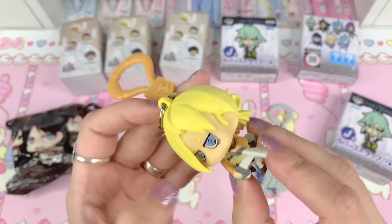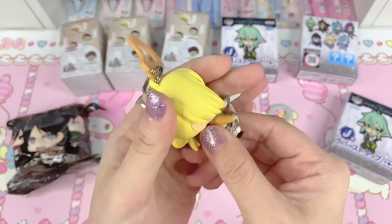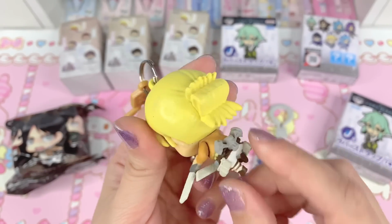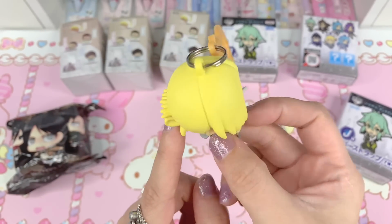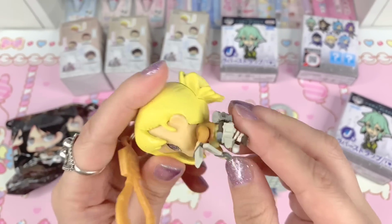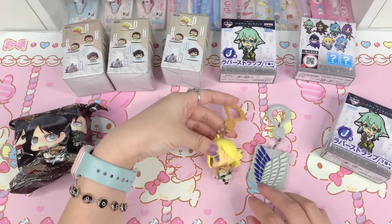Okay, so unfortunately we got one Annie, which is the one that I didn't want to get, but it's okay. My nephew likes Attack on Titan and so does my other niece. So I'll just see if any of my nieces or nephews want this one. She is really cute, and now we know at least that the characters come as these little chibi figures, and I think they're so beautiful. So I'm excited that we at least have one more bag. So I'm gonna go ahead and open that bag and see what we got.